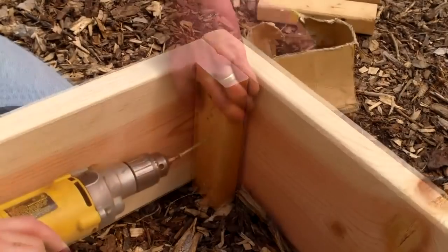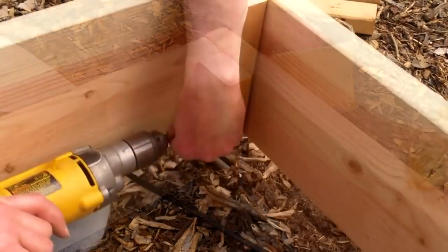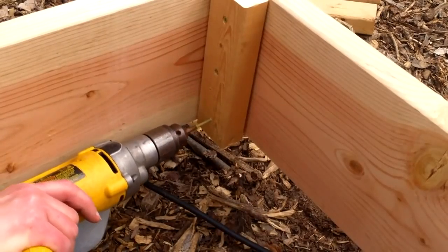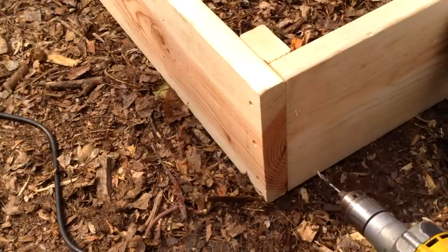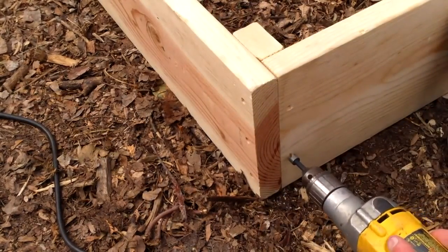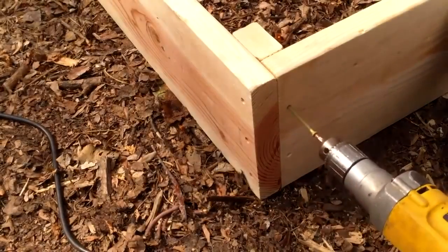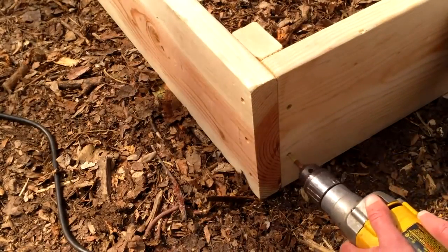They typically last about 10 years, but if you live in an area where termites or the weather might degrade wood more quickly, you probably want to go with a termite and weather-resistant wood like cedar. In general, cedar lasts longer and may be worth the added expense depending on your situation. You can also build raised beds using logs, cinder blocks, or even stones.